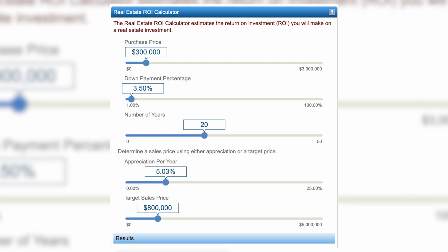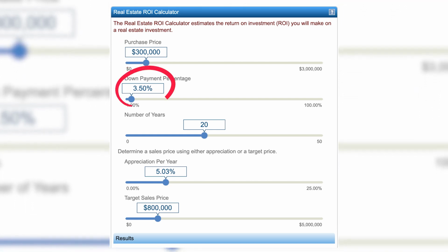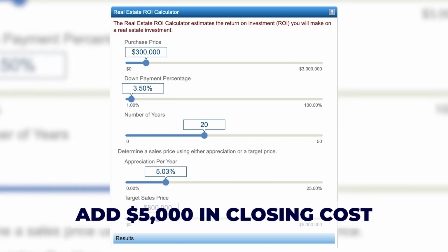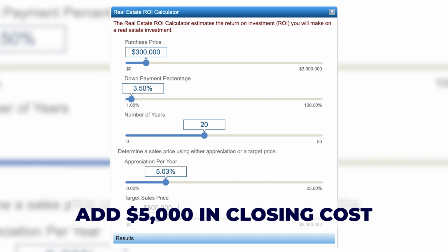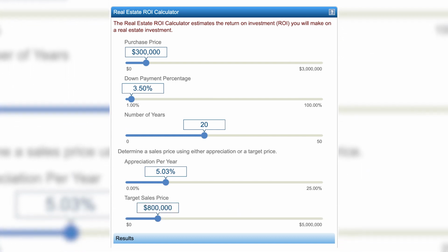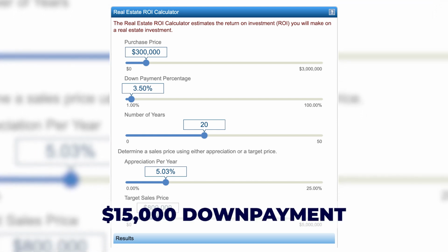So let's look at another example with the same thing. We're going to look at a house that's $300,000, as you can see in this chart. The down payment is 3.5%, which is approximately $10,000. Plus, I'm going to add $5,000 in closing costs, escrow fees, title fees, lender fees, appraisal fees, whatever. You're going to need that much. So that's another $5,000. So you're going to put $15,000 down, or what we call an investment.